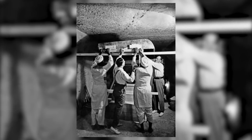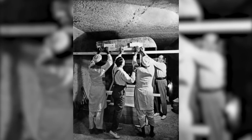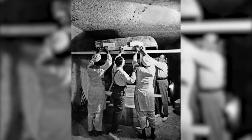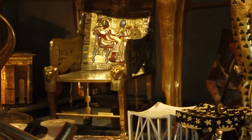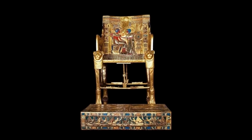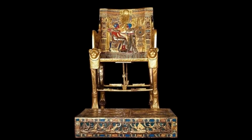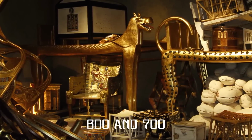However, he mentioned that clearing out the artifacts was a real struggle, because it was extremely difficult to move one item without posing a serious risk to another. Another important content of the antechamber is King Tut's throne. This was placed so the king had somewhere to sit in the afterlife. The total number of objects in the antechamber was between 600 and 700.